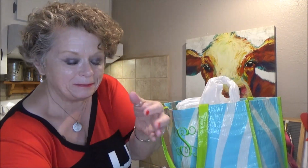I'm going to put this to good use, so look for some DIYs coming up with this ribbon and with the other stuff I've got. So I'm going to go ahead and pull the stuff out of the bag and let's take a look at it.